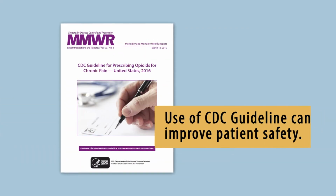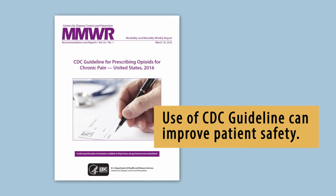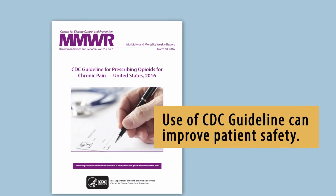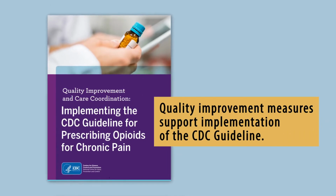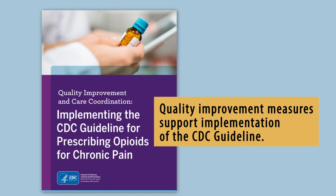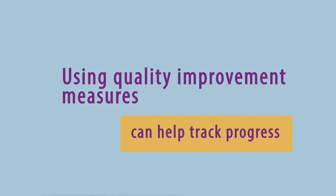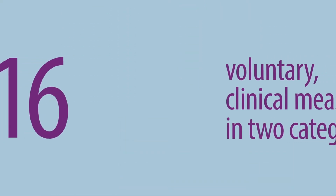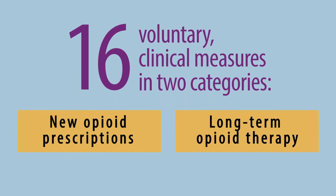Use of the CDC Guideline for prescribing opioids for chronic pain by providers and health systems can improve patient safety. Working with providers, CDC developed quality improvement measures to support implementation of the recommendations in the CDC Guideline. Health systems can use the CDC quality improvement measures to track their progress. There are 16 voluntary clinical measures in two categories: new opioid prescriptions and long-term opioid therapy.